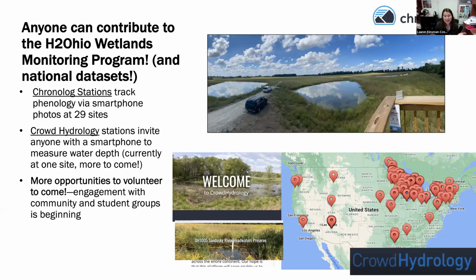And if anybody on this call is interested, some of you may have even encountered these. Some of our H2Ohio projects already have things in place where anybody can help us collect data about the project and contribute to this monitoring program. So we have chronolog stations at some of the sites, which you can see in the corner of the top photo there, it looks like a little plastic shelf thing. You put your phone on that, you take a picture, and then that picture is uploaded, and we can track the progression of H2Ohio projects just using those images from anybody walking by.